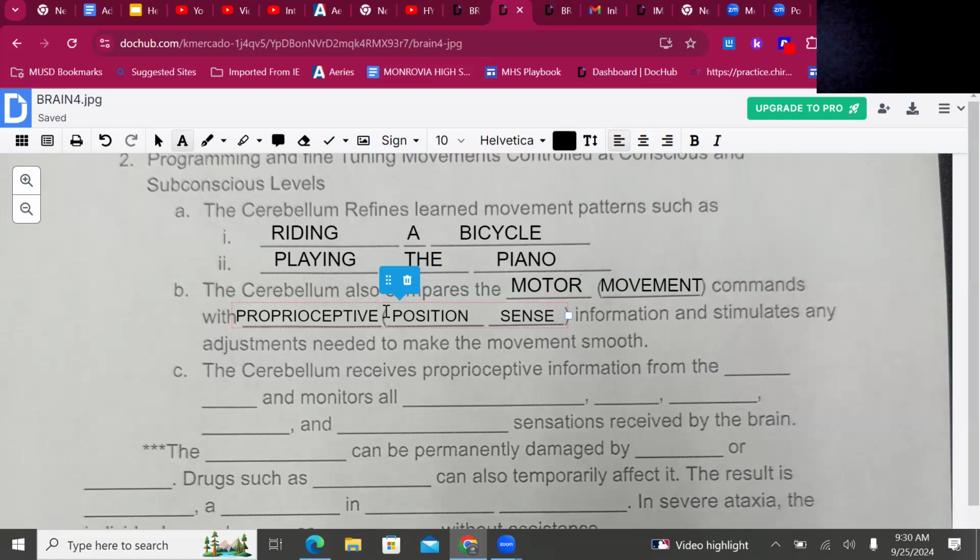You all are sitting down in desks, so you have the capability of sitting upright. Let's say you don't have a back on your seat. Let's say you're sitting on a stool with no back, or let's say you're sitting on a therapy ball, Swiss ball. You're sitting upright. You have the position sense to know where you're at in space. And with that understanding, you have the capability of not falling over. Okay, so that is a summary of what position sense means. So the cerebellum also prepares the motor movement commands with proprioceptive position sense information and stimulates any adjustments needed to make the movement smooth.